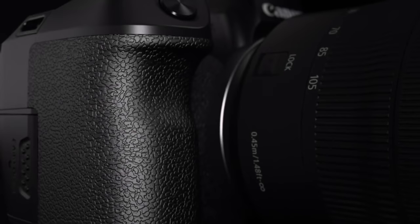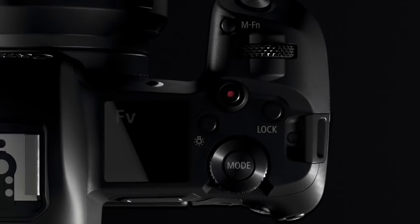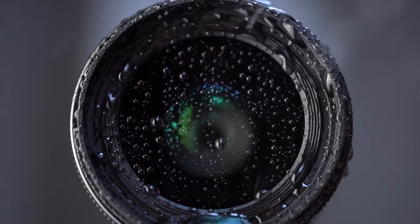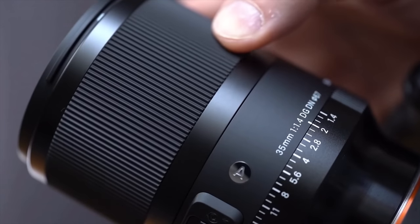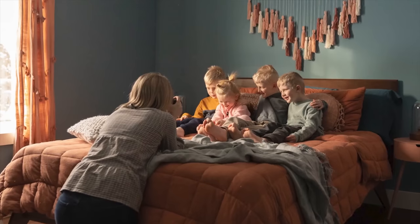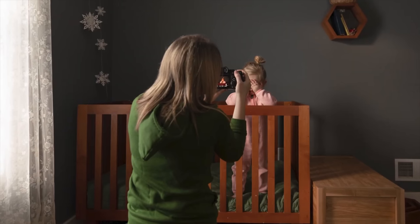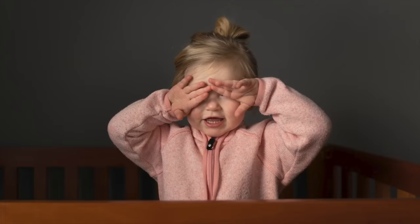It's finally going to happen. Sigma's announcing RF lenses for the Canon R system. Five long years after Canon introduced the RF mount back in 2018, we're finally getting high-quality third-party lenses, filling that missing gap in Canon's lineup, providing us with more affordable and unique lenses. Want to know more? Then stick around after this short message.